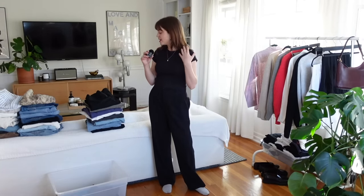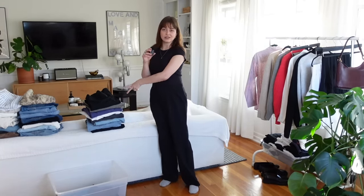These are the black trousers that were just on my rack. They are honestly the perfect trouser. They're from La Casa. They're flowy. They're comfortable. They're everything I wish that these were, so I'm definitely keeping them, and I feel like, no, I'm not buying any more trousers.